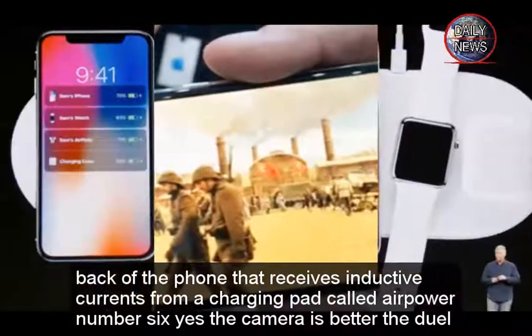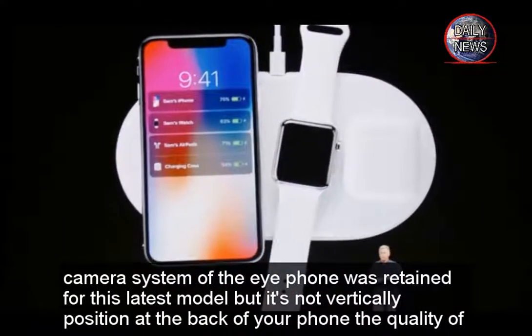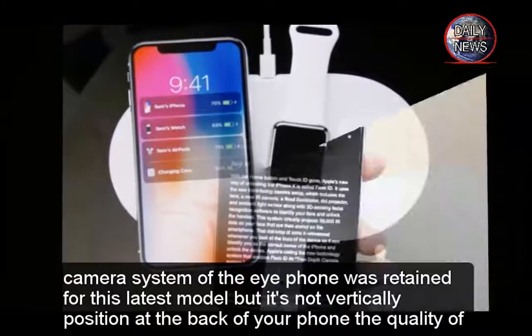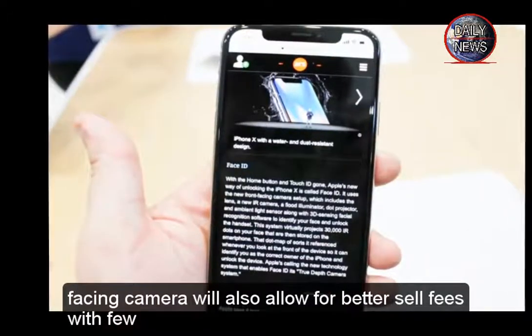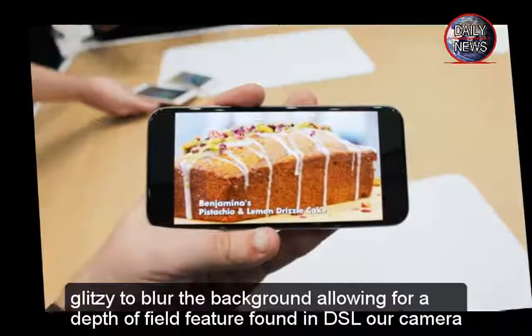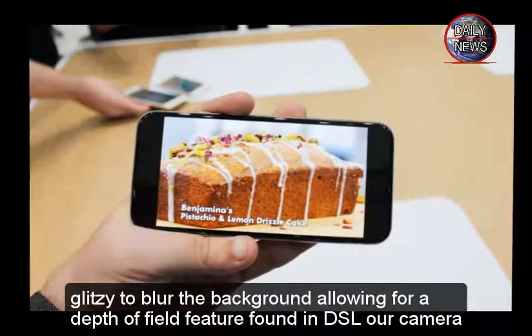Number 6, yes, the camera is better. The dual camera system of the iPhone was retained for this latest model, but it's now vertically positioned at the back of your phone. The quality of photos shall now be crisper and better with 12MP sensors and image stabilizers. The front-facing camera will also allow for better selfies with the ability to blur the background, allowing for a depth of field feature found in DSLR cameras.